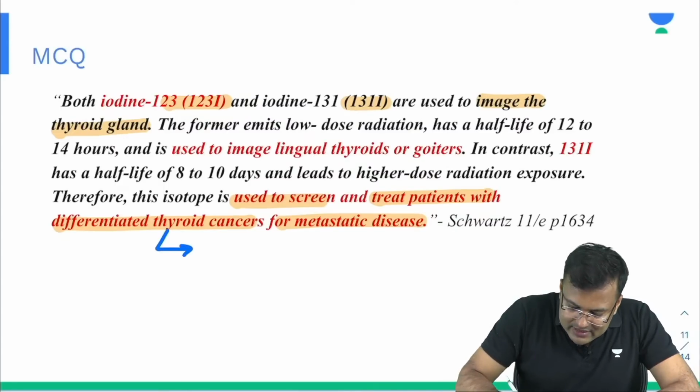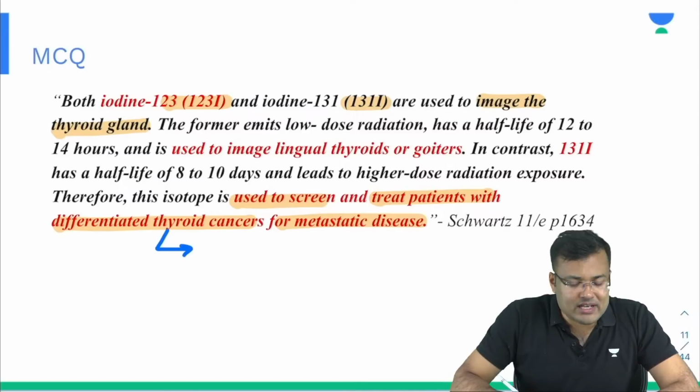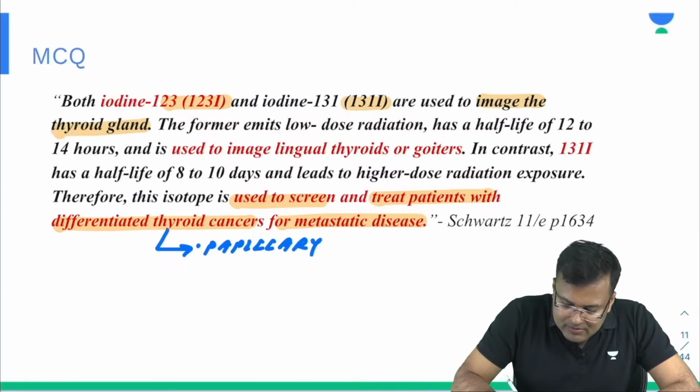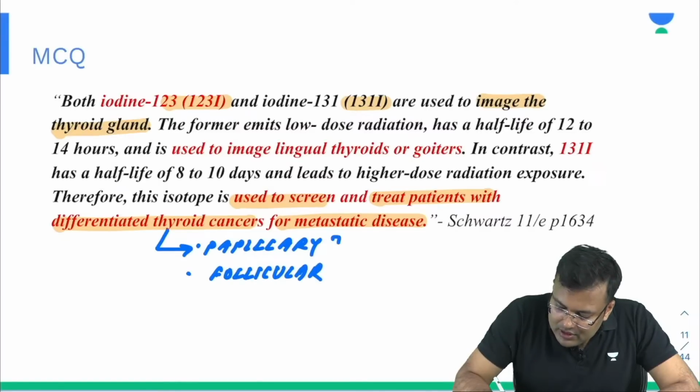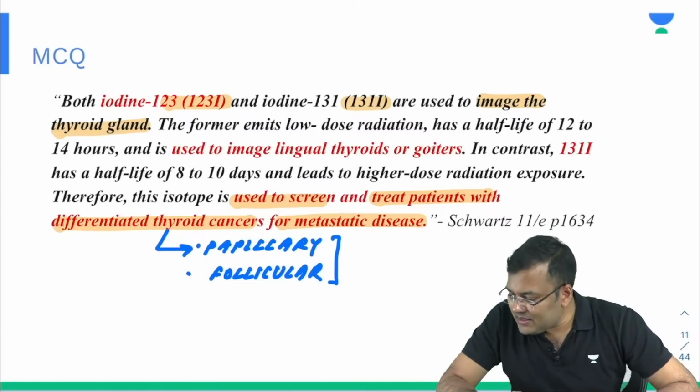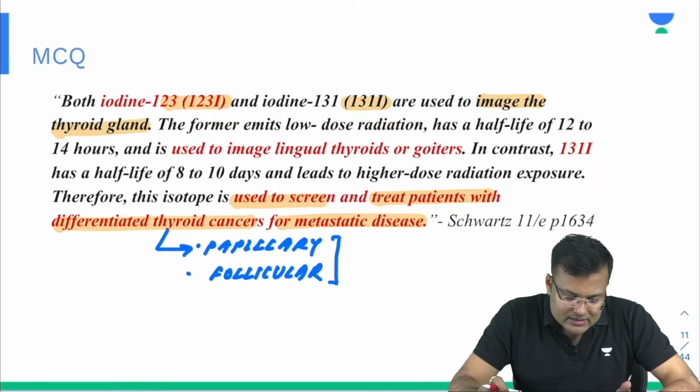What are the malignancies included in differentiated thyroid cancer? Papillary carcinoma. And what else? Follicular. We include papillary as well as follicular. These are the well differentiated thyroid cancers. Clear, guys? Well differentiated thyroid cancer.